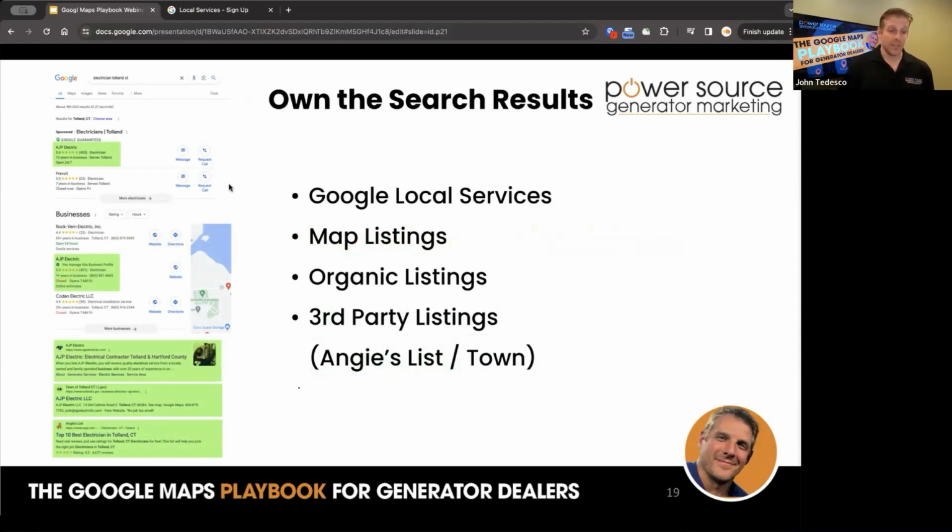site. As you can see, you do a quick search for an electrician in Tallinn, Connecticut, and you get AJP Electric in the local service and the Google Guaranteed. You get him in the local 3-pack, you get him in the search engine, you get him in Angie's List and some local backlinking. So you could kind of agree that if you're in all these different places, you're probably going to get clicked. You're probably going to get called more than your competition.